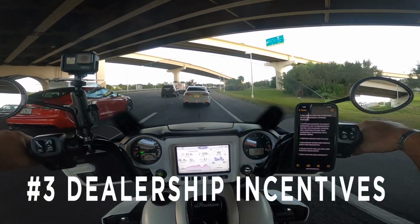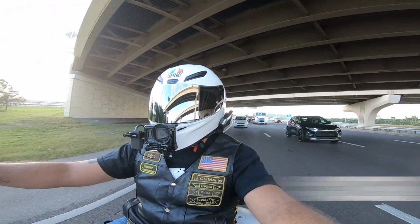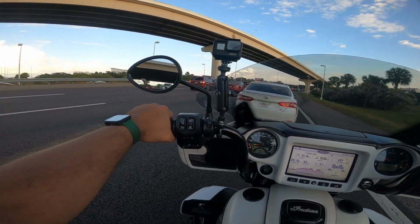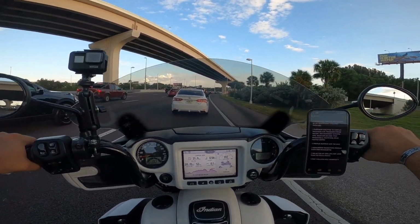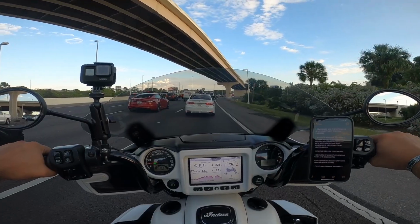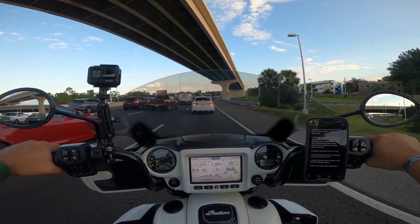Number 3, dealership incentives. So now I want to talk about some of the programs that Indian has. They had an Indian cash incentive. So essentially, after the purchase of my motorcycle, I had $750 to spend inside the store. So what did I do? I went ahead and got bars, got pegs, and a couple more accessories that rolled into that $750.